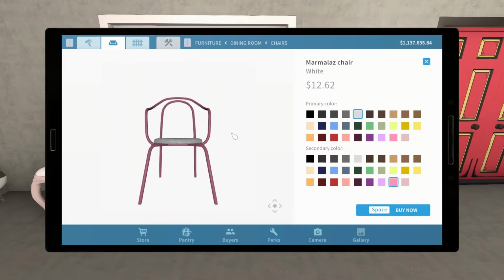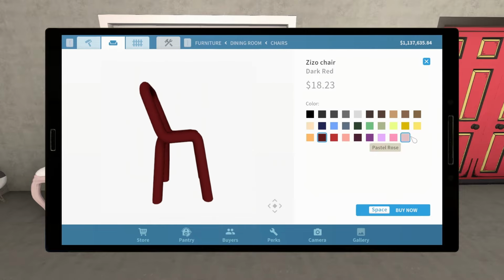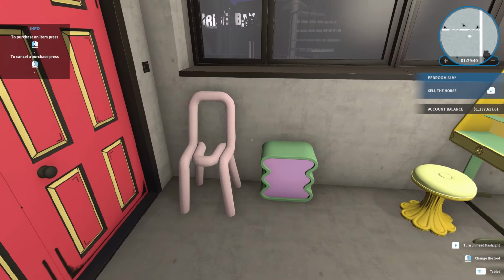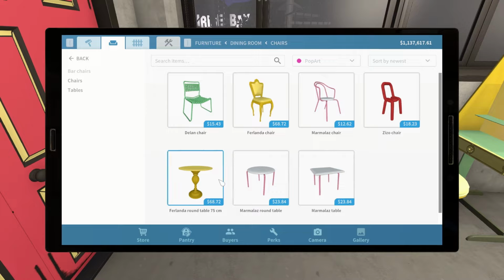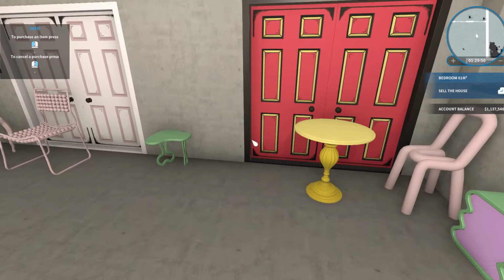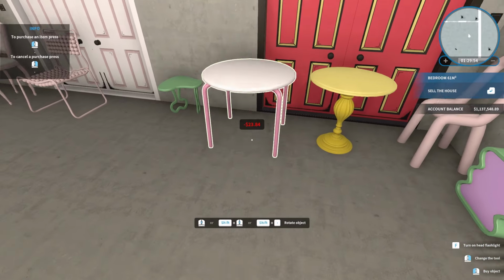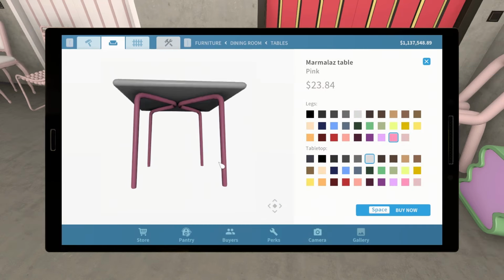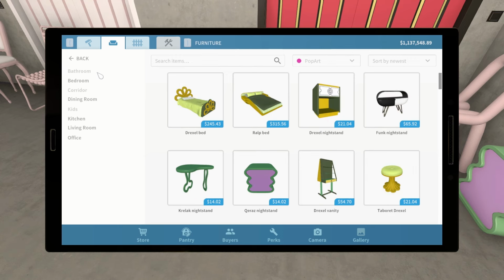And let's see here, we have this one here, and this one here. There we go, like so, fancy. And yeah, we have this table, kind of reminds me of that garden style table. We have this one which is round, and we have one that is square, like so. So that covers the kitchen things.